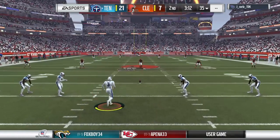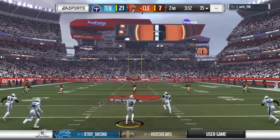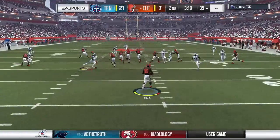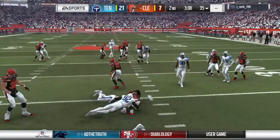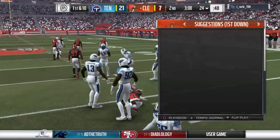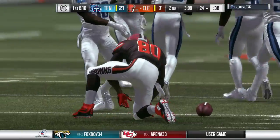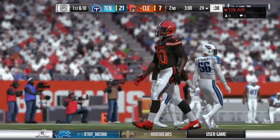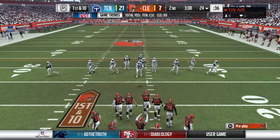Set now to kick this one away, and off it goes. This one taken from the 7. And he'll be brought down at the 23, make it the 24-yard line. And now Cleveland geared up to take the field. Last time they were out, they scored. Still trailing here, though, so some work to do.